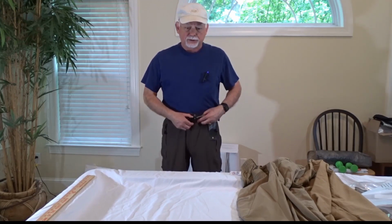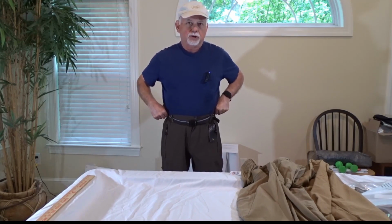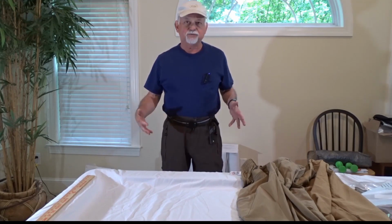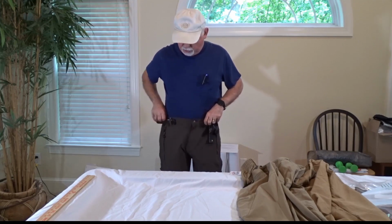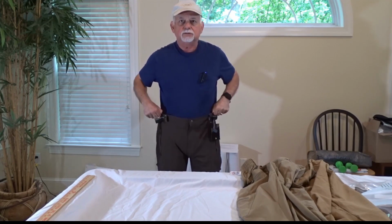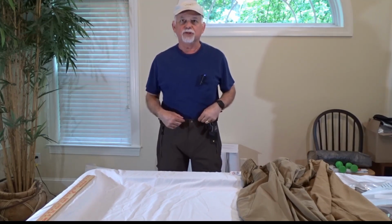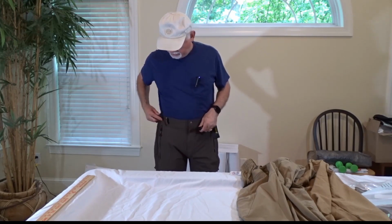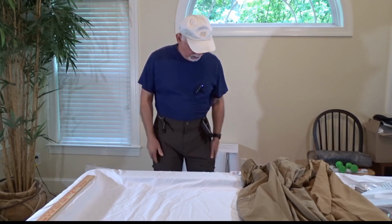It does have a belt and pretty strong elastic. So this is a 34. I'm thinking if I got a 32, assuming everything else fit nicely, I wouldn't even need the belt because they are pretty strong elastic here. You know, I think they're not going to fall down. I might want a simple cord through them, maybe a little piece of bungee with a locking plastic thingy. So I'm pretty impressed with these for the price.